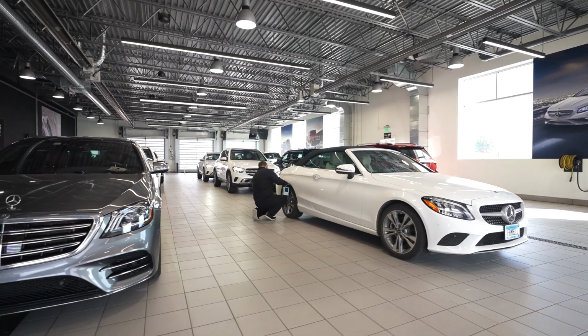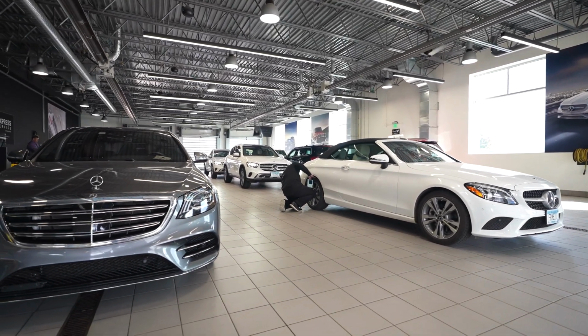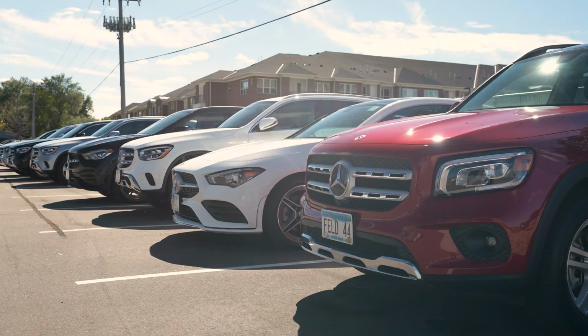If it's going to take a few days, we're happy to get you into a loaner. We do have a fleet of over 50 vehicles. If you have other vehicles at your house that are not a Mercedes, we can still take care of those for you too.